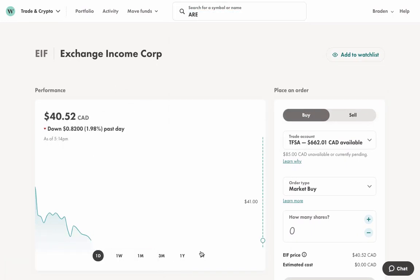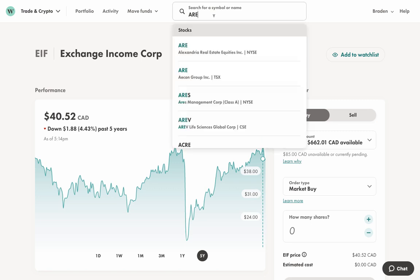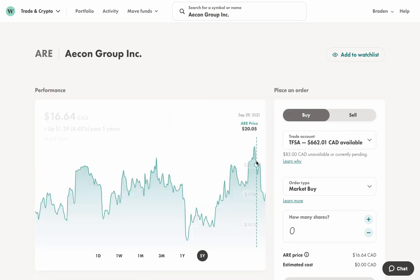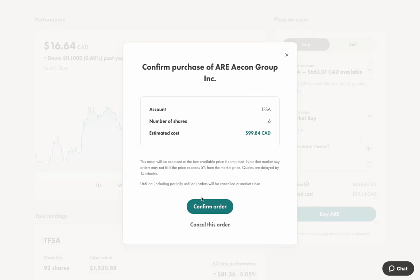And the next one we want to pick up is Aecon, A-R-E. Actually, before we move on, Exchange Income, if you look at the price chart here, they're dipping down pretty nicely in the last little bit. Overall, they're still at a pretty nice position, but just in the last little while, I think it's a good opportunity. And when we go for A-R-E, Aecon, these guys have just tanked really hard in the last month or so, and I'm still buying that as much as I can. So I think I'll put about $100 into these guys as well. It should be 6. That'll do. Cool.